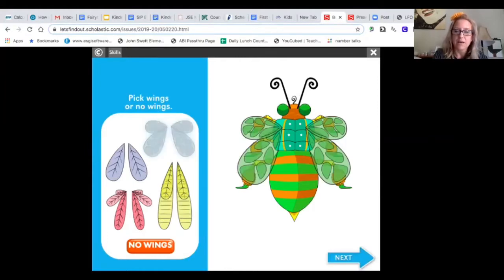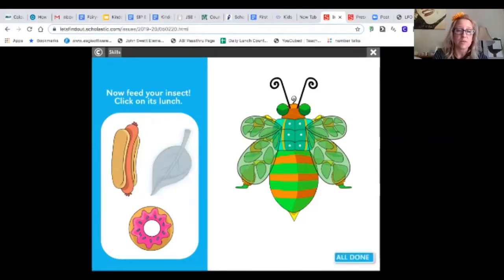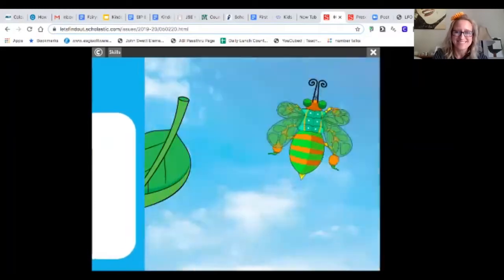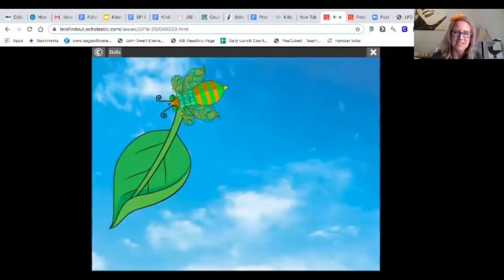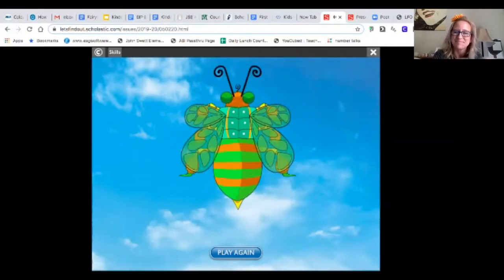Wow, not bad, not bad. Now, feed your insect. Click on its lunch. Well, I think my insect wants to be super healthy and be an herbivore. An herbivore eats plants. So I'm going to choose the plant. Although I'd probably choose the plant too, even if I wanted the donut. Here's my insect. That's really cute. So you could play that again if you wanted and build a different insect and watch it eat.